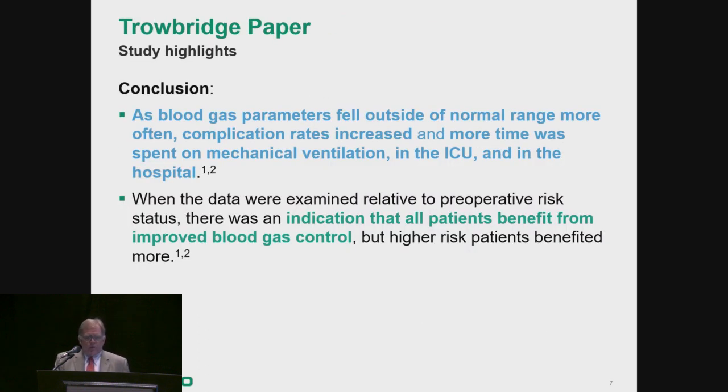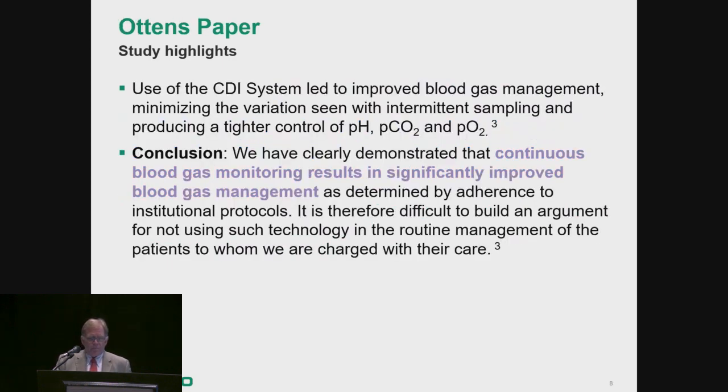The Trowbridge paper basically said, we've learned that if we keep our blood gas parameters within our prescribed ranges, we can do better for our patients. So we don't end up with the major outliers, and we have much better control of the patient. And they were able to demonstrate in their practice that they could reduce the time on the ventilator. People could move through the ICU better. So they actually showed that they could affect outcomes for their patients, even with their small study at that time.